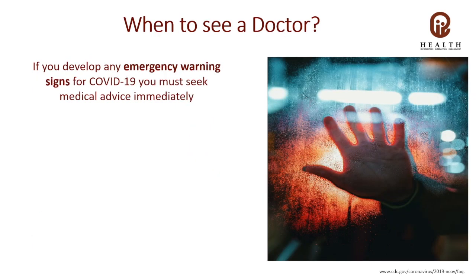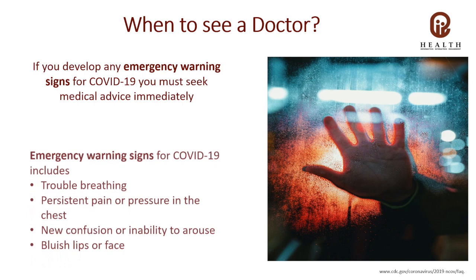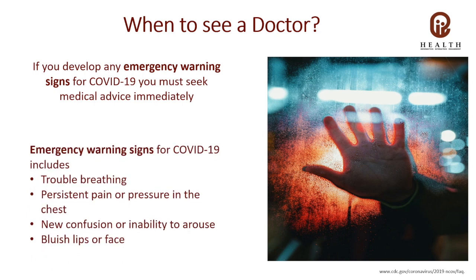When to see a doctor? If you develop any emergency warning signs for COVID-19, you must seek medical advice immediately. So what are these emergency warning signs? These are trouble in breathing, persistent pain or pressure felt in the chest, bluish lips and face, and new confusion. A new confusion state is diagnosed when a person is conscious but cannot understand the time, the place, and person.